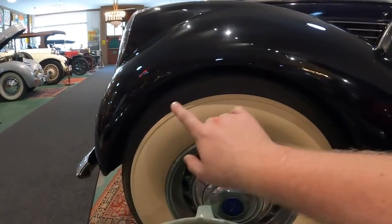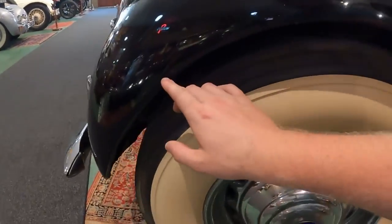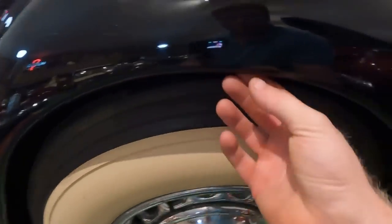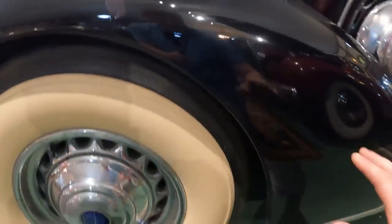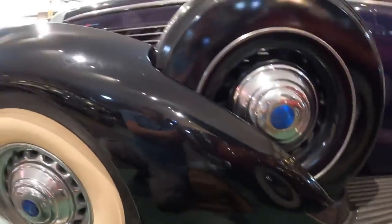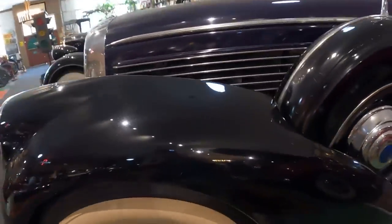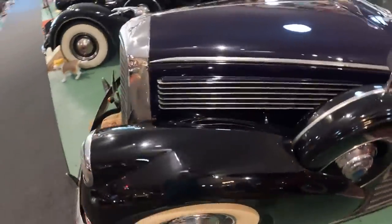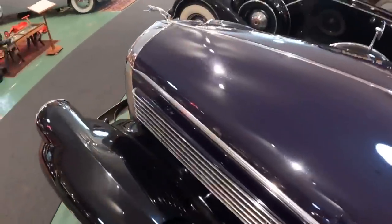Just look at this fender design. It's not flared, it doesn't have a bead. It is rolled though. Just an absolutely awesome fender design. Here's a better look at what the top looks like from this angle.